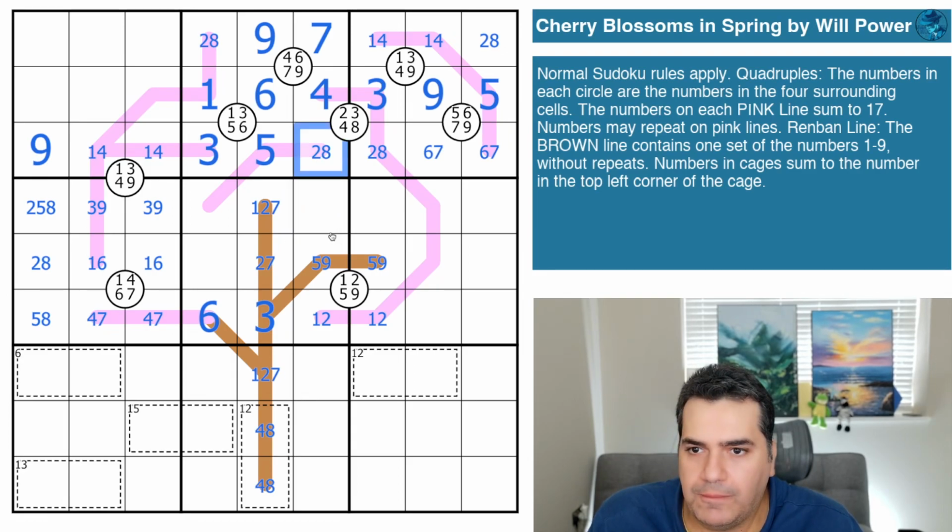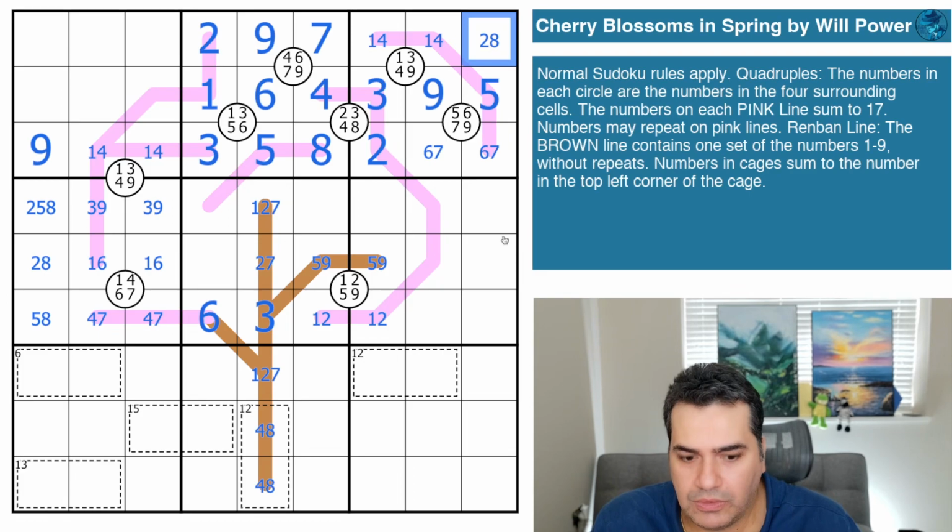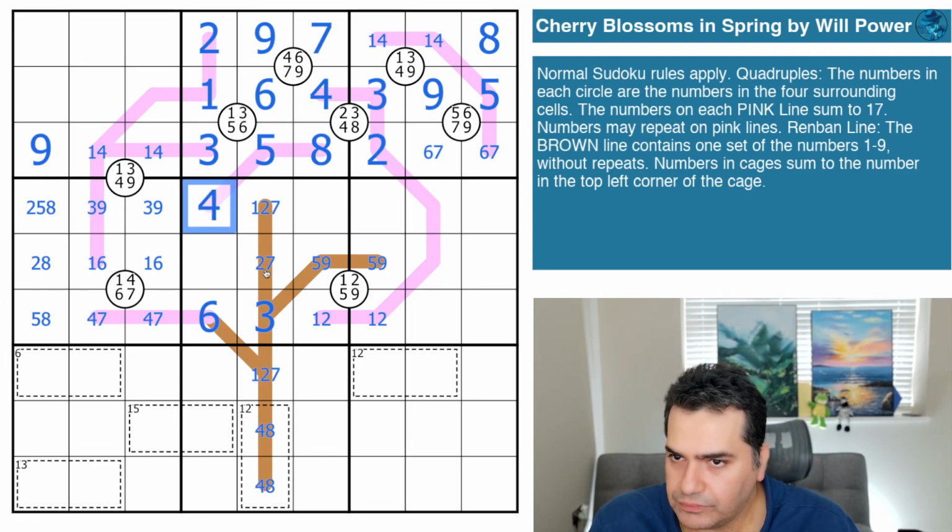So let's do 17s for a second. I think there are more other things we can probably do, but this is just screaming out at me. 5 with a 2 would get us to 7, and somehow we'd have to place a 10 in here. So that's clearly the 8, the 2, the 2, the 8. And this now needs to be 13 with a 4. We still need to place 5, 9, and a 7.